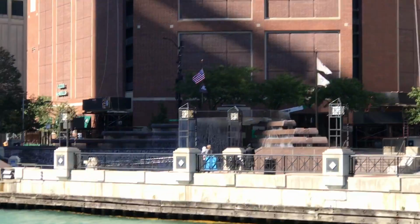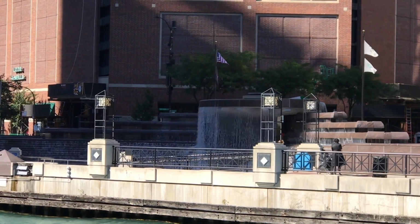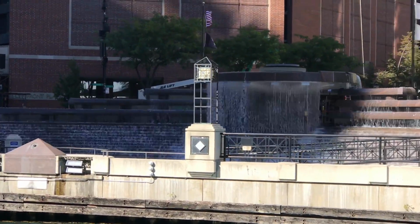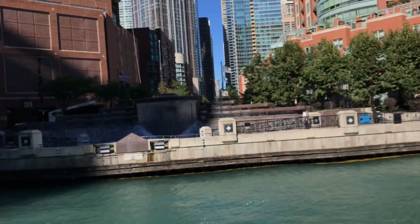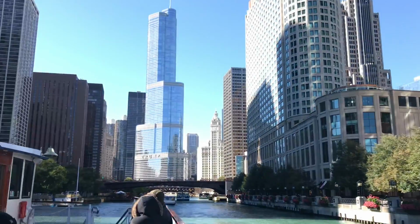This is a water cannon, operates every hour on the hour for 5 minutes each hour. If you haven't seen it, I hope you will see it. Beautiful, fun to look at. They were supposed to design the flow of water so that it would be so tight that you could go underneath it and not get wet. It doesn't work.